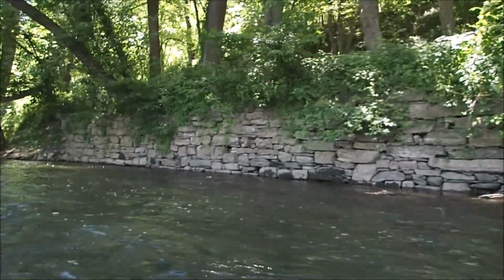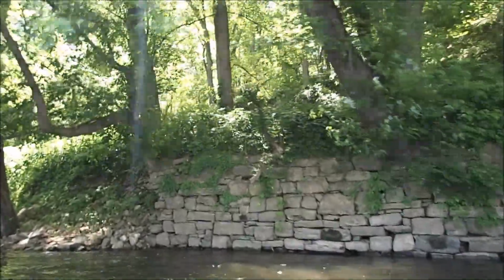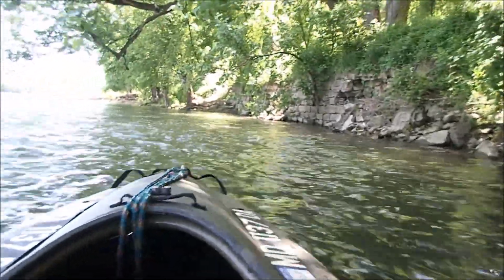There's a rock wall there, and that's where the water was actually channeled behind that into the mill itself. And the mill is up in there. You can't really see it from here, unfortunately, but it's up in there. Trust me. All right, let's go on downriver.